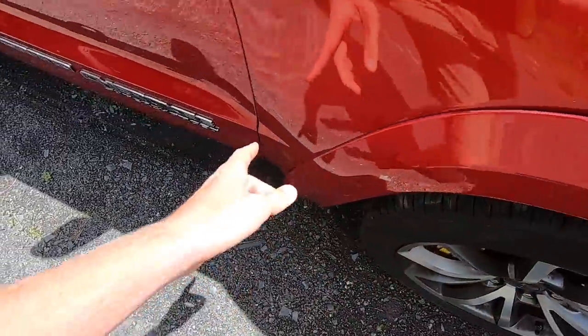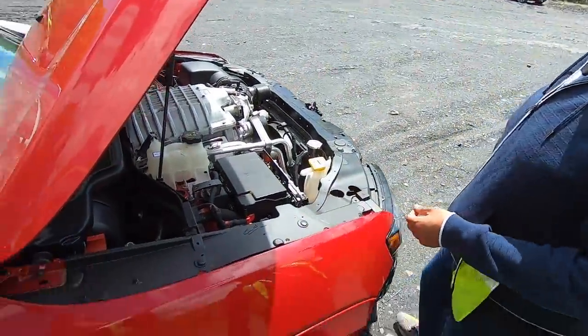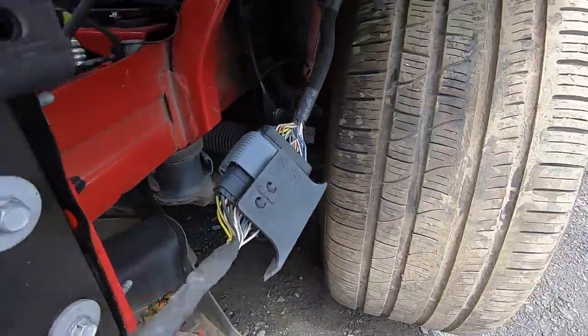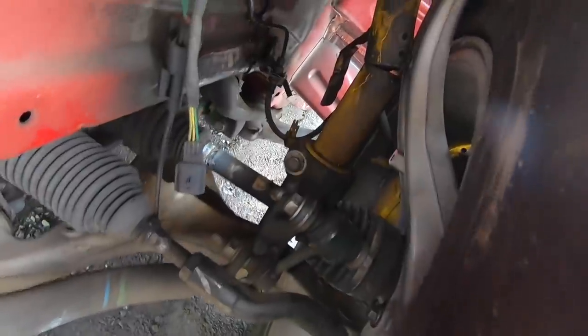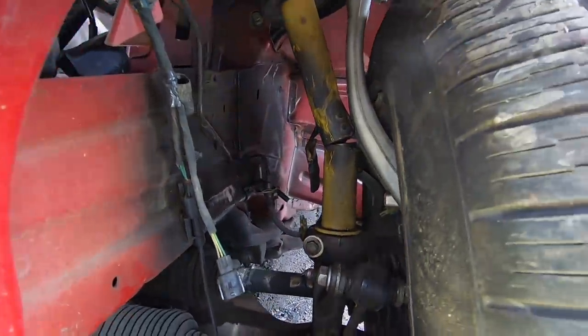Yeah, this one. Oh bro, the door got hit. Oh wow. Door got cooked. If you hit on that side and the door buckled, that's bad. Oh no. Oh, look at the shock. Is it bent? Shock is completely bent in half. Look at that shock.